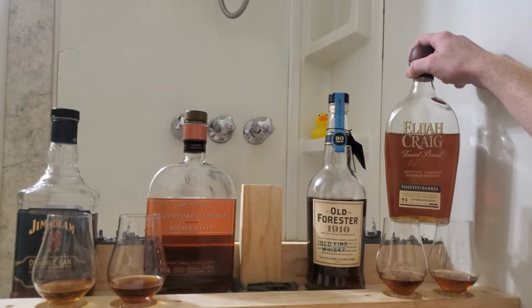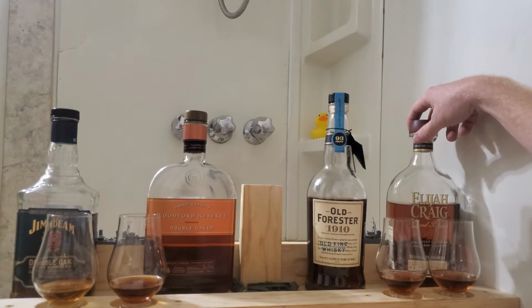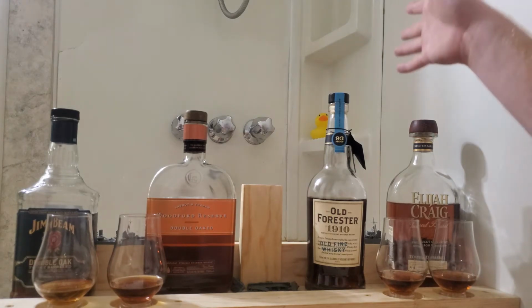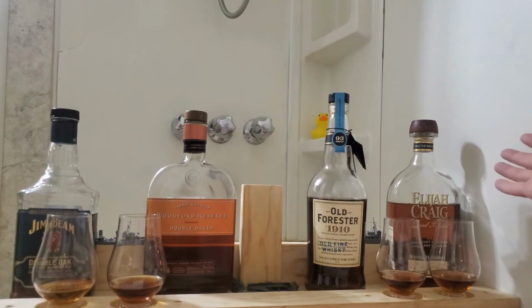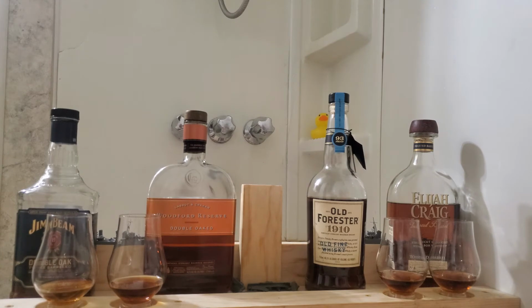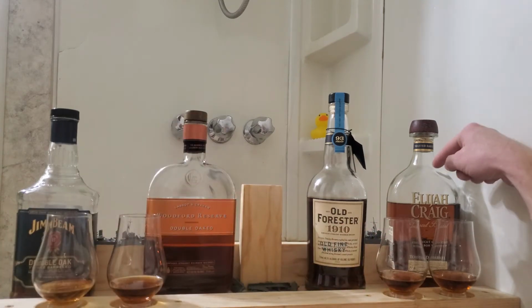Lastly, we have the Elijah Craig Toasted Barrel, which is actually what started this whole thing. There's been a lot of hype about it. I picked it up and I was like, it's pretty good. I wonder what else is double oaked. And this is what I found at my local stores. There's definitely a couple others that I found online researching, but these are the only ones I can get my hands on.